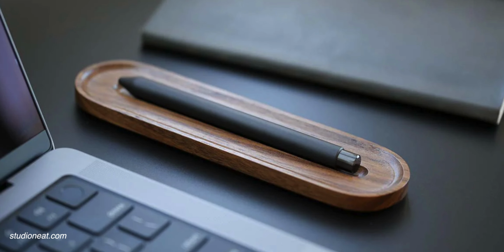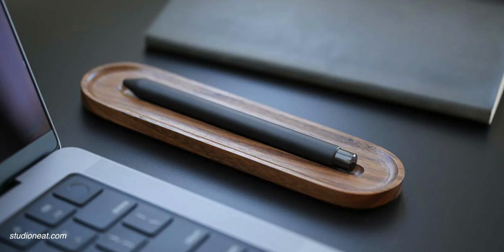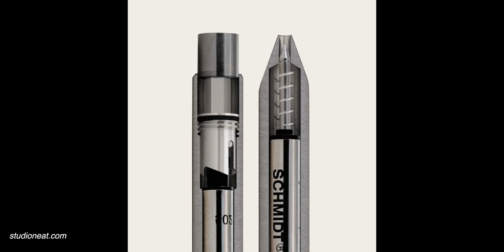Now, a lot of you know I've been making some videos about field notes, and the pen that I like to carry around with those field notes at any given time, at least for right now, is the Studio Neat Mark I. I keep coming back to this pen. This pen was built around my favorite refill, which is the Parker style Schmidt, the 8126. And it's just all metal construction. It's super durable. The click is really satisfying.